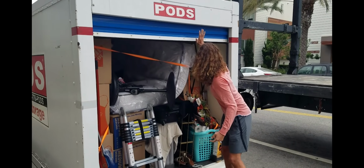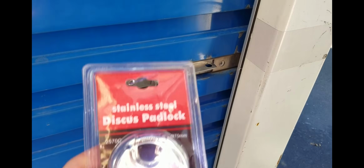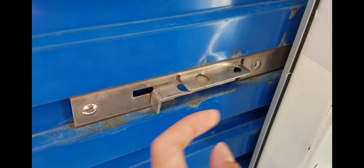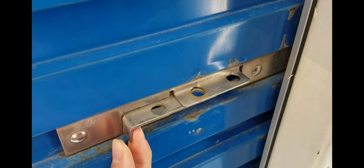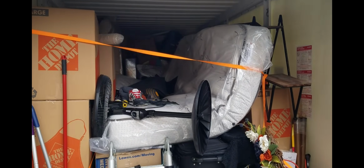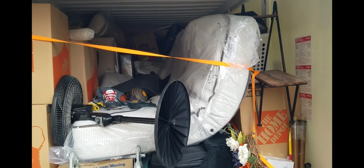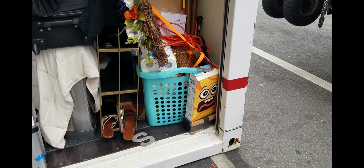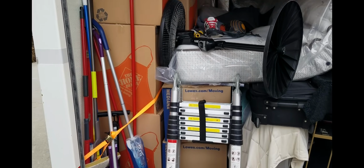I'll take a moment to touch on security. They give you a lock with your moving pod, and you're expected to have that thing locked up when they come pick up your pod. So they're not going to take your pod away unless you have that lock on there. So you know that the door is not going to just pop open on you when it's locked up. And also you'll know that since it's locked up and you're the only one with the key, nobody's going to be going through your stuff and nobody's going to be taking anything.